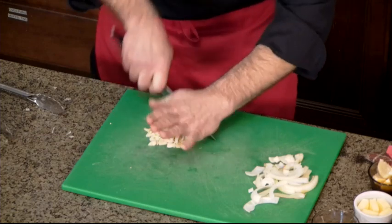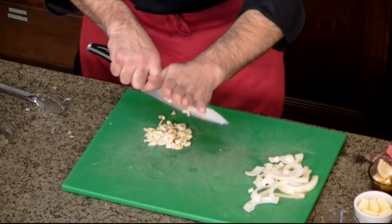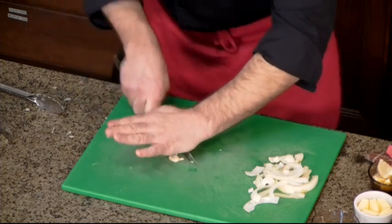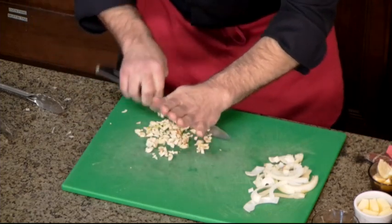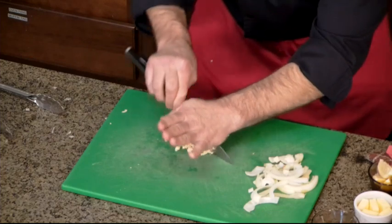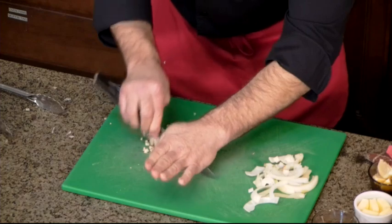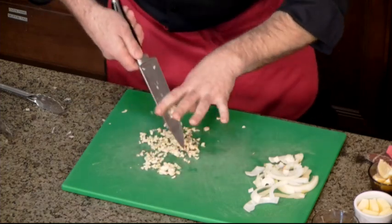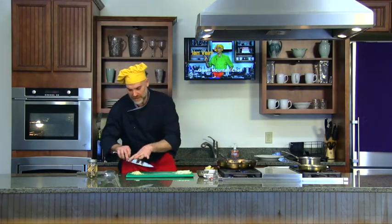Okay, so we have the garlic sliced, and then I'm going to put my hand firmly right on top of the knife. Okay? And I'm just pivoting that across the board. You see how I'm doing, folks? Just a nice pivot. Keeping my fingers straight, my hands straight and firm. Okay. That's good. Get that off of there. Put these over here. Now let's take a look at this steak again.